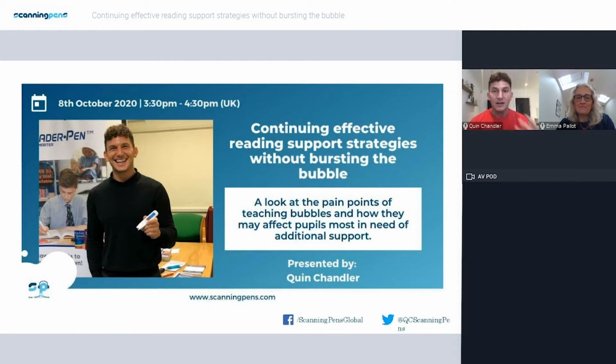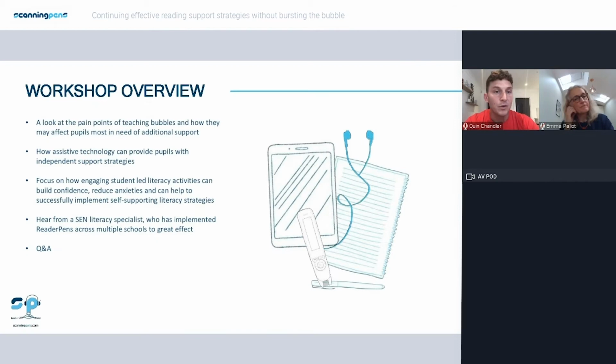Let's have a look at the overview of today's workshop. Firstly, we're going to touch on the potential pain points of teaching bubbles and how they may affect pupils most in need of additional support. We're going to take a look at how assistive technology can provide pupils with independent support strategies, which we know is crucial at this time. And then we'll focus on how engaging student-led literacy activities can build confidence, reduce anxieties, and help to successfully implement these self-supporting literacy strategies.